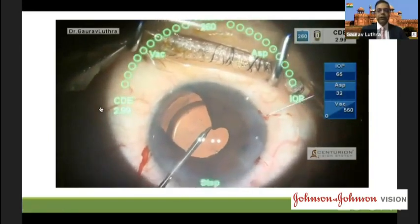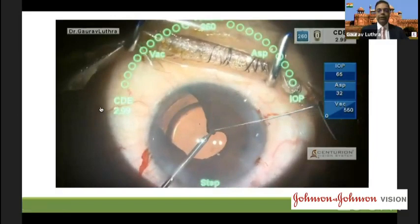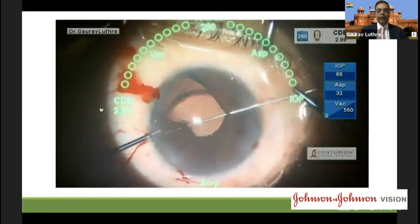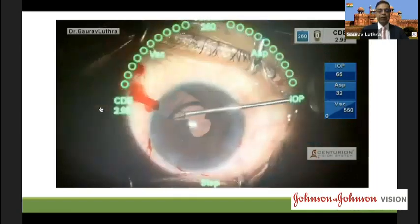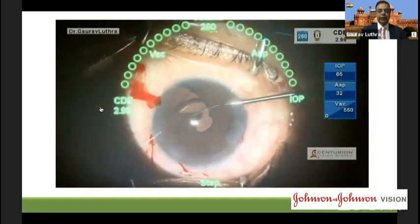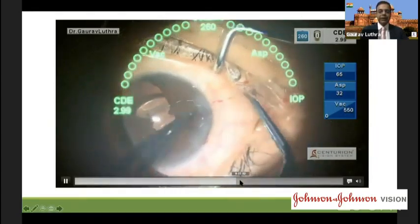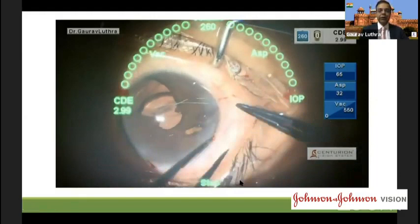So here you can see I'm passing the 10-0 Prolene needle and passing it out over there. And now we are going to try and get this out the other side, holding it and getting the loop out. Two problems happened, which are basically the take home messages. We got the loop out nicely.